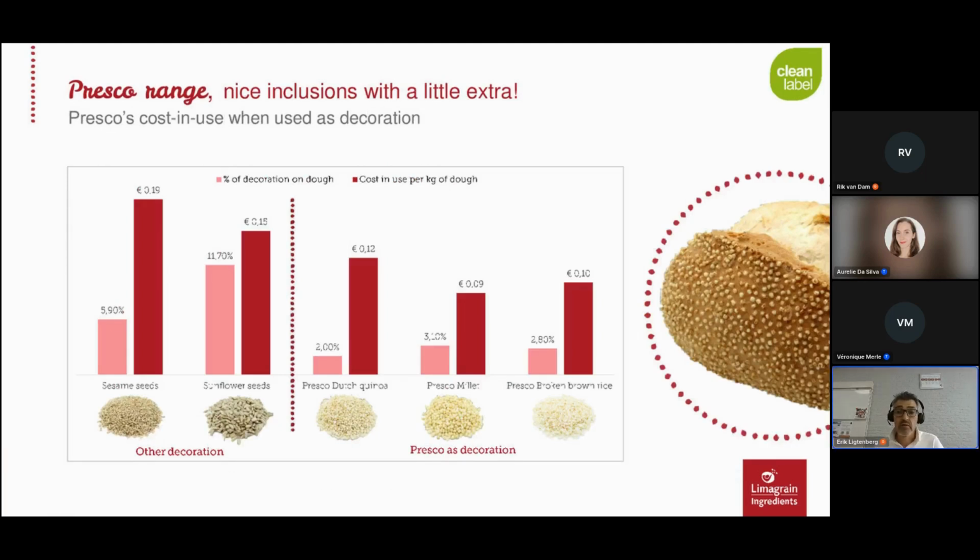So far for the Presco as an inclusion, but I told you before, you can also add the Presco range as a decoration. Why would you use our Presco products as a decoration? Well, because it will make your products more distinctive. It will give a nice crunch to your fresh baked products. It will not discolor during baking, and you will add nutritional value to your end products.